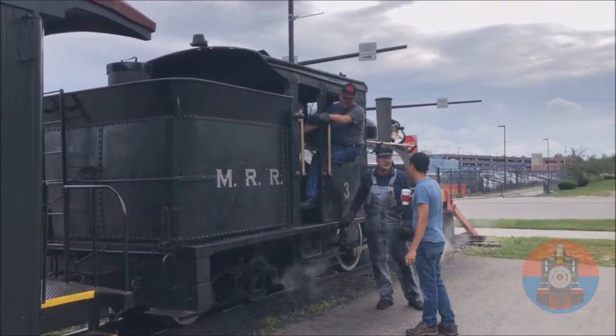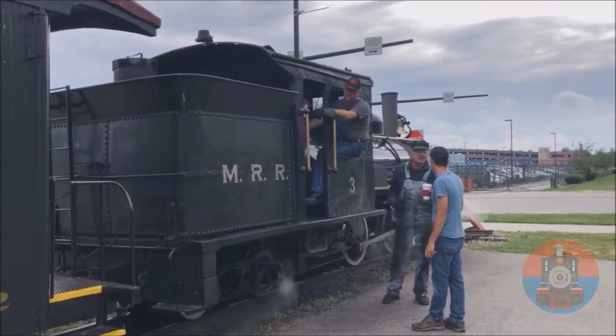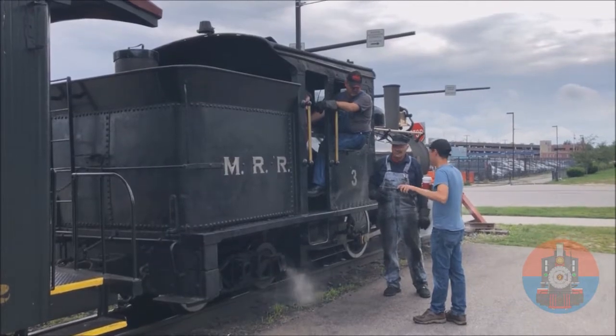We've arrived back at the museum grounds in front of the Ocean Gateway building, and passengers can take a few more pictures of number 3 before leaving.